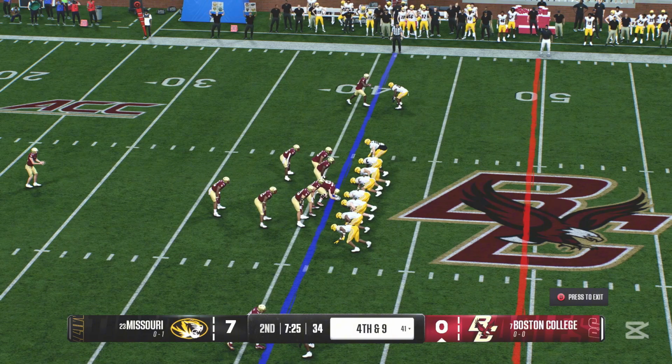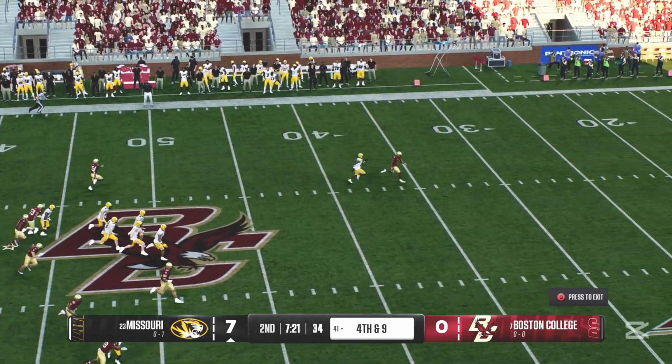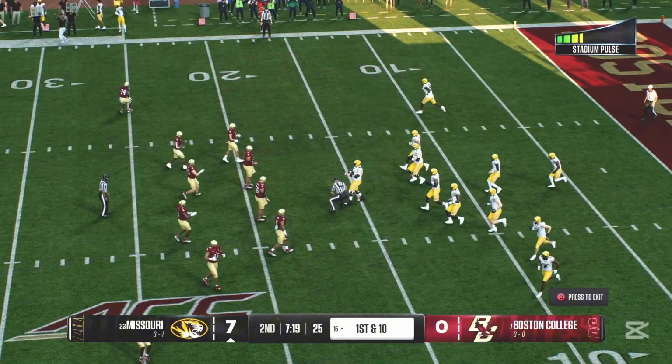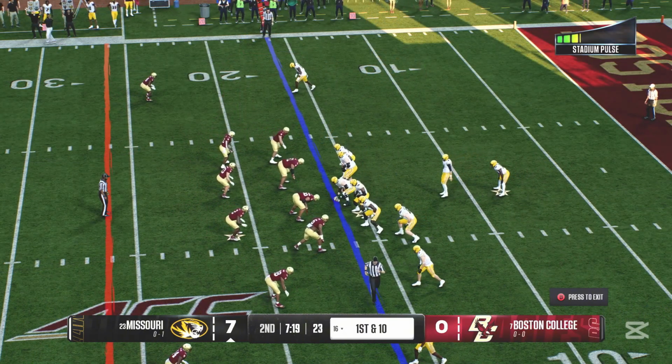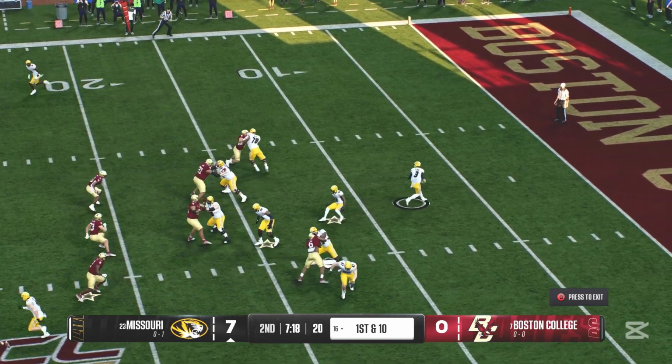Boston College will send out the punt team. This will be the 2nd time they've had to kick it away. Fair catch called for and made. Missouri has the offense ready to go on the field. Jesse looking to take it down the field for back-to-back touchdowns.